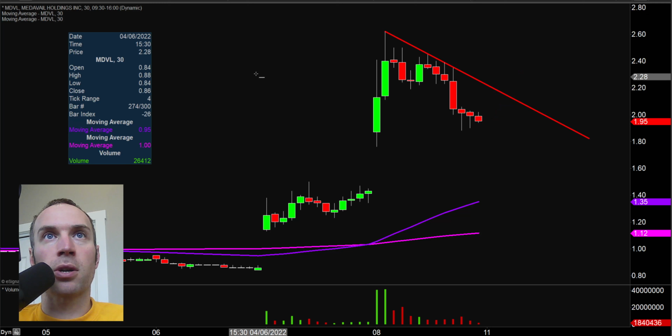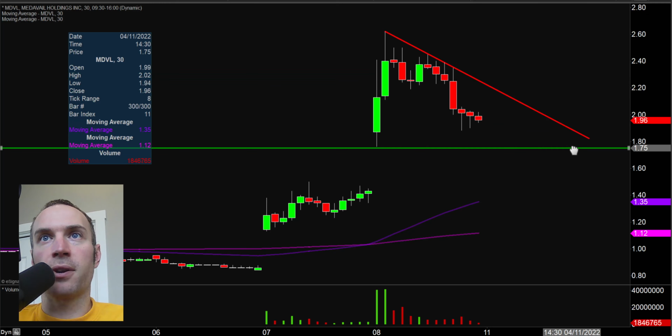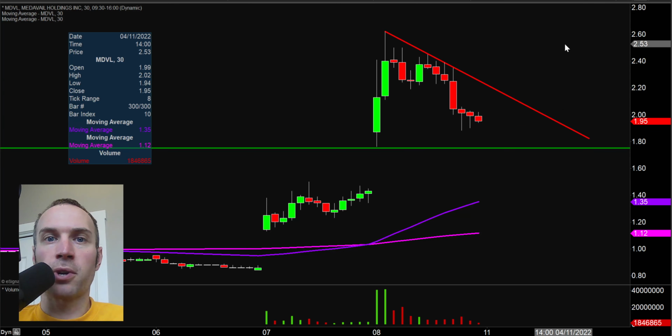As far as supports are concerned, so if you like to play pullbacks, then in my mind, the interesting level sits right down there around $1.75. But overall, the trend remains in the bullish direction. So let's see if the bulls can indeed get a trend line break early next week.